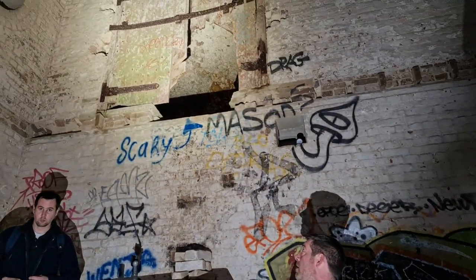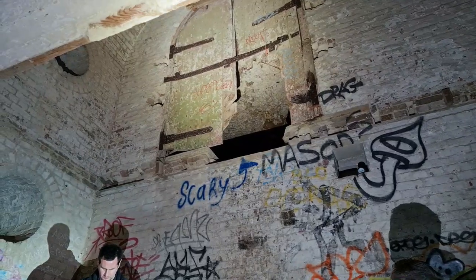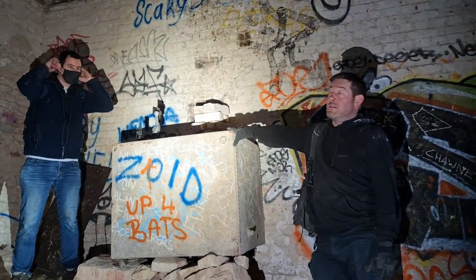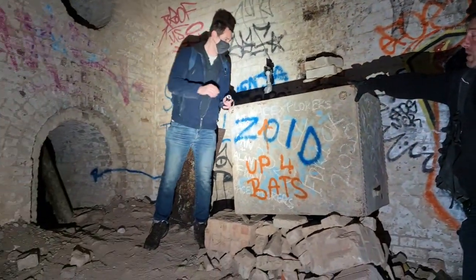Look at that. We're getting the original door. Yeah. So what are we talking, late 1800s? Yeah, so Napoleonic time. It was 1814, wasn't it? Oh, early 1800s then, yeah.